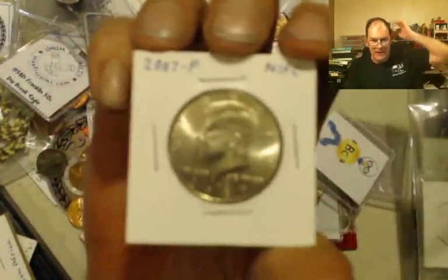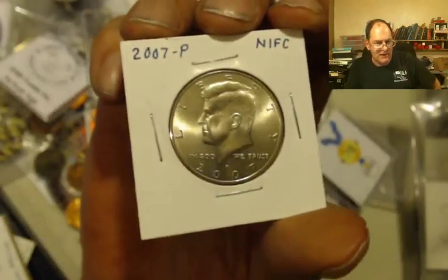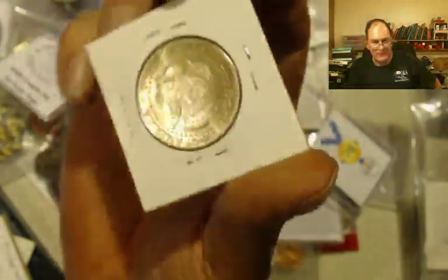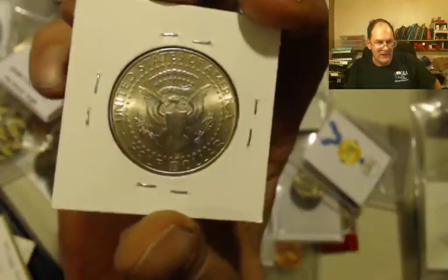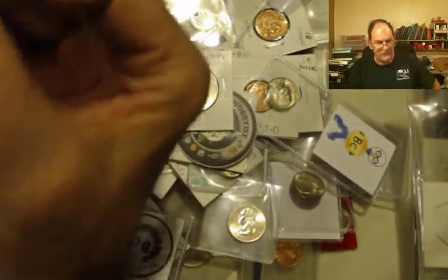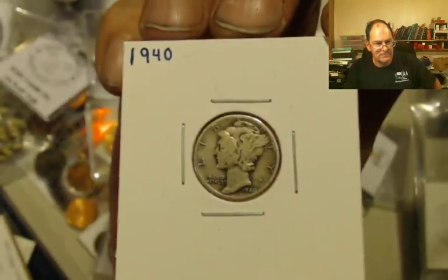And she sends a 2007 NIFC Kennedy, brand spanking new. She goes through half-dollar rolls, nickel rolls, penny rolls, right? Everything rolls. Finds some neat stuff. She keeps some, she gives some away. That's what they look like. 2007, we got a Kennedy in there, and we got this grumpy old thing. It's a 1940 Mercury dime.